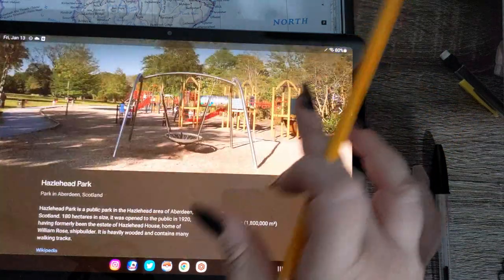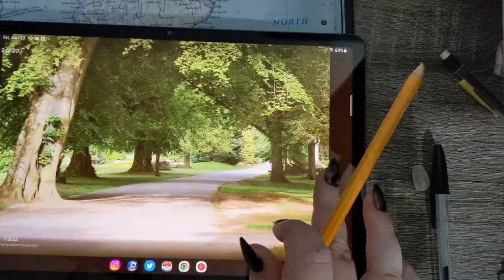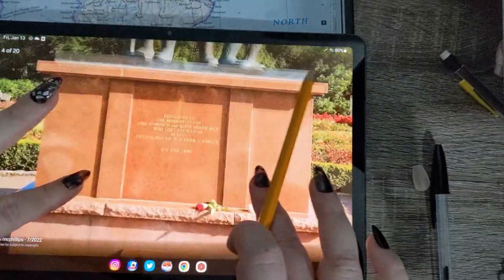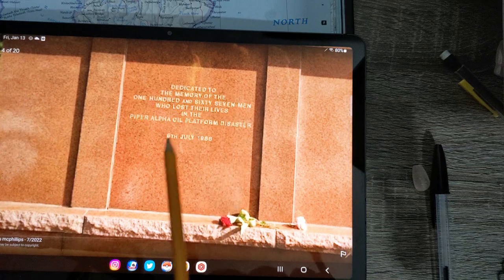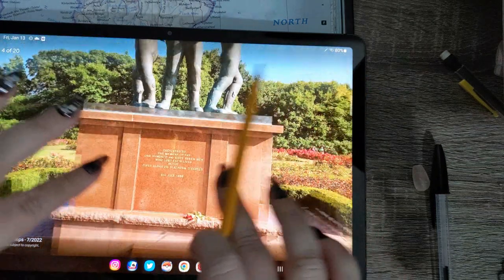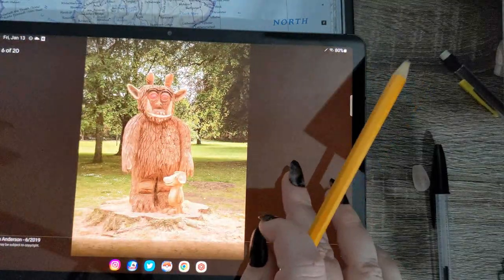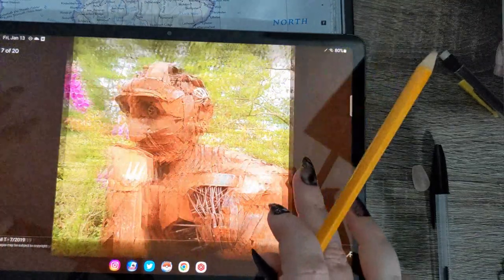Here's one of the beautiful parks in Aberdeen. Gorgeous rose gardens and walkways and more statues commemorating more soldiers. The 167 men who lost their lives at the Piper Alpha oil platform disaster in '88. Oh dear, I did not read about that. That is very sad, isn't it? There's some cool statues in this park. I like that guy.